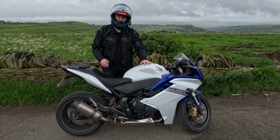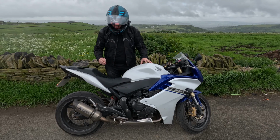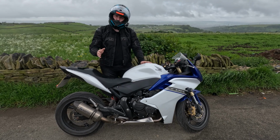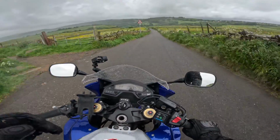Things I love about my bike, the 2012 Honda CBR600F. So if you're interested, stick around, and I'm going to jump on the bike and crack on. Right, so here we go then.